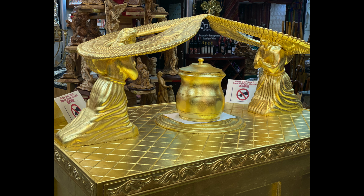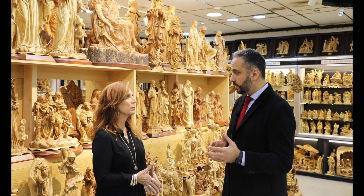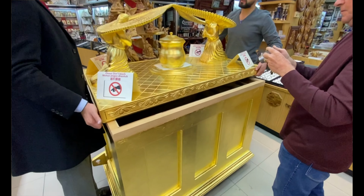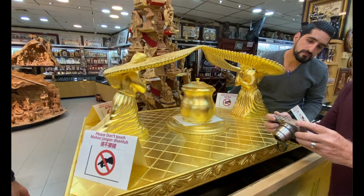This is right here. 24 karat gold, and it's still not finished. Because it's taking so much time, and with the gold prices going up, we wanted to sell that at $80,000, but I don't think we can sell it for less than $150,000. That's just for a very special collector. But I don't even know if I'd sell it.